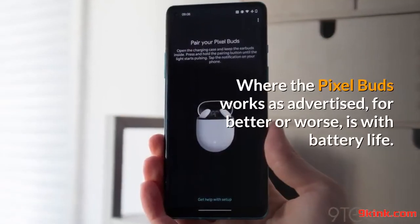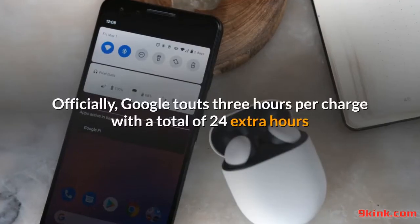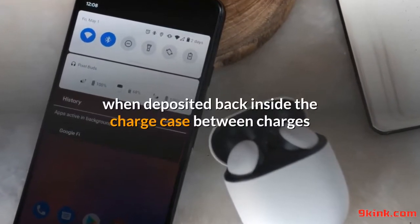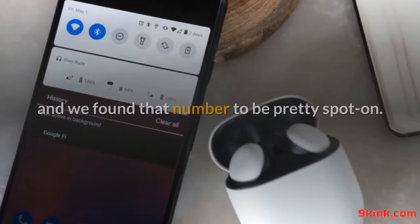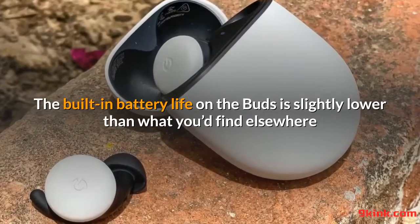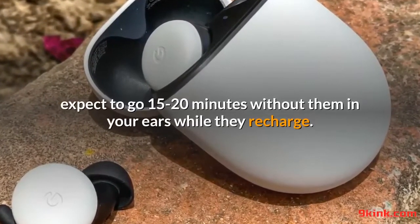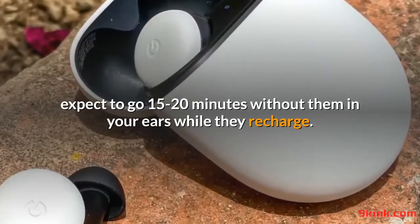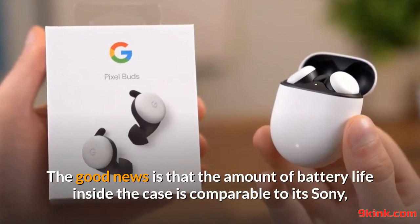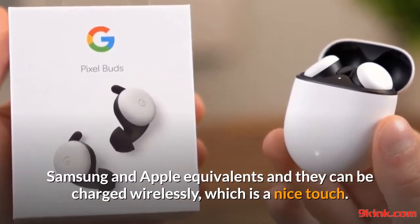Where the Pixel Buds works as advertised, for better or worse, is with battery life. Officially, Google touts 3 hours per charge, with a total of 24 extra hours when deposited back inside the charge case between charges, and we found that number to be pretty spot on. The built-in battery life on the Buds is slightly lower than what you'd find elsewhere, so if you plan on using these on a long-haul flight, expect to go 15 to 20 minutes without them in your ears while they recharge. The good news is that the amount of battery life inside the case is comparable to its Sony, Samsung and Apple equivalents, and they can be charged wirelessly, which is a nice touch.